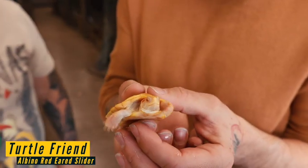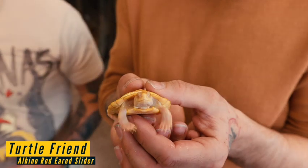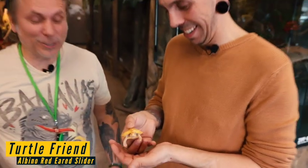Look at that guy. Yeah, so we have a bunch of turtles in here. Kids absolutely love this pond, and it's really just a cool place that we can grow these guys up, and it's always a hit with the kids. There's no doubt about it. I bet.